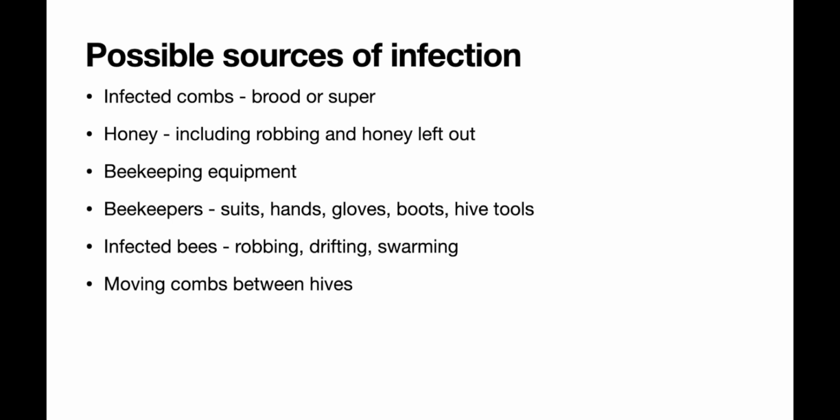Possible sources of infection include infected combs in the brood box or super, honey, including robbing and honey left out for the bees to clean up, beekeeping equipment, beekeepers, their suits, hands, gloves, boots and hive tools, infected bees, robbing, drifting and swarming, and moving combs between hives. You must inform the bee inspector. Treatments may be antibiotics or, more likely, shook swarm or destruction.